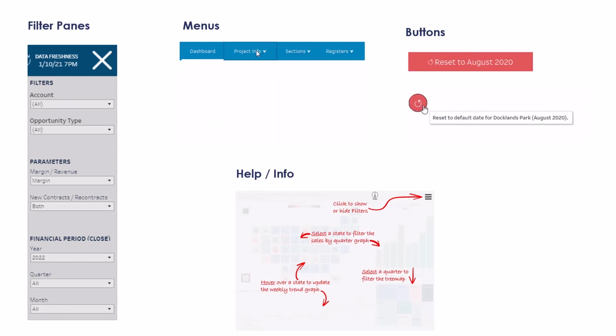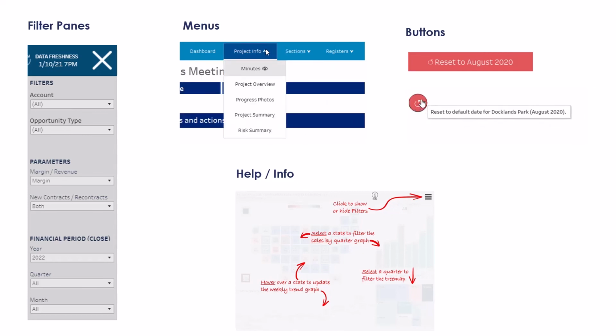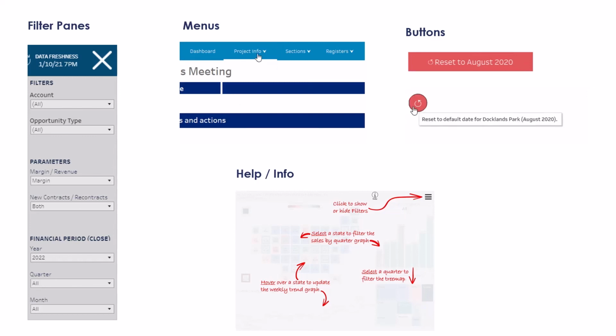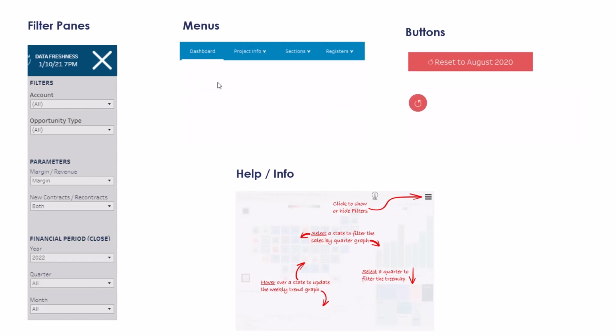Buttons, examples of resetting back to default dates, maybe the latest date in the data once you've changed the date filter. Help and info examples here where you have a semi-transparent overlay that shows you how to utilize the dashboard, gives you some instructions. Just some examples, but there's lots more other examples out there, so go give them a try.